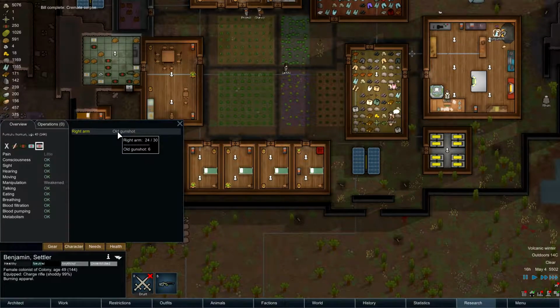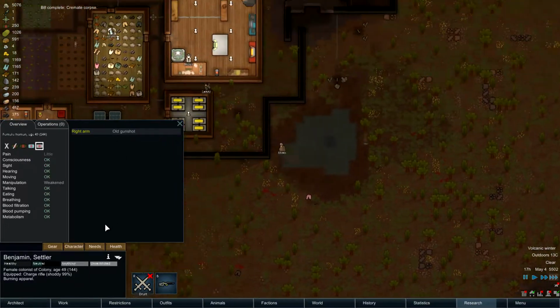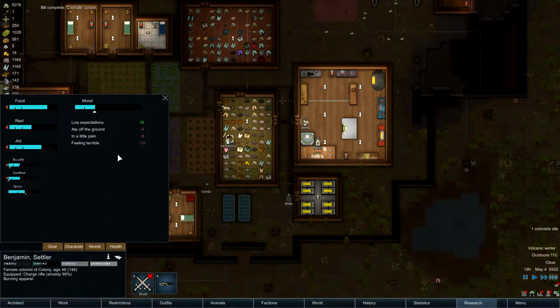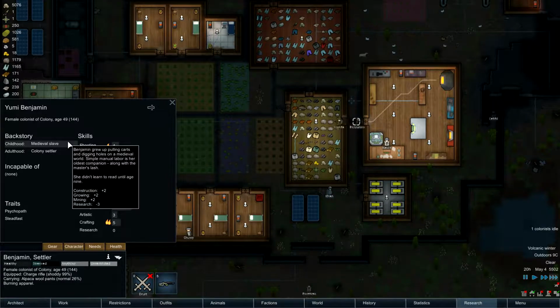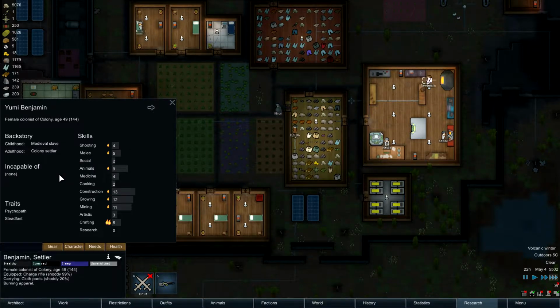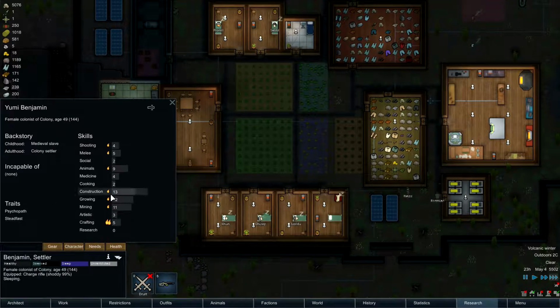She has an old gunshot in her right arm. Okay. A little pain, feeling terrible. Okay. So, she was a medieval slave. Okay. And then she became a colony settler. She's incapable of nothing. She's a psychopath. Alright. And she's steadfast. Okay, good.